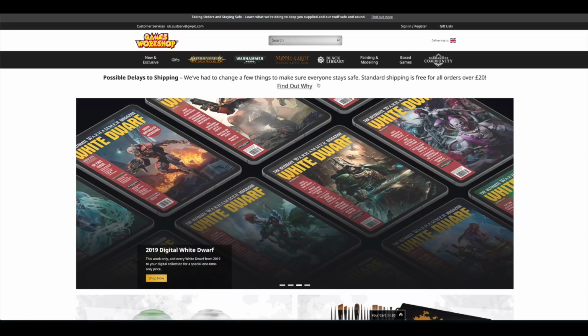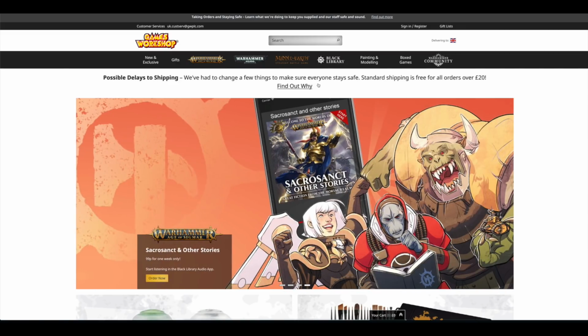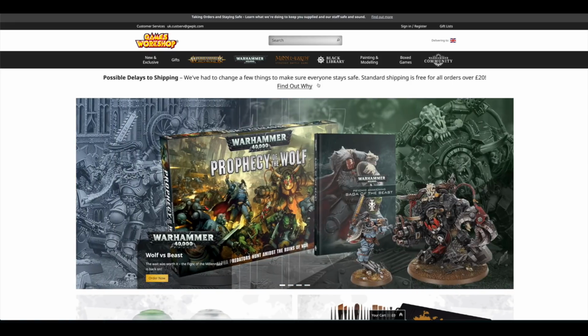So that's absolutely amazing that they're able to fulfill the orders, and my expectations were pretty low anyway, and I think it's good to go into these online stores as the places are opening with low expectations, because they're doing the best they can. They don't have all of their staff there, but it says standard shipping is free for all orders over £20. That's great.